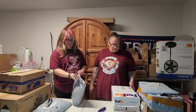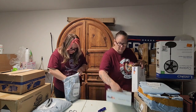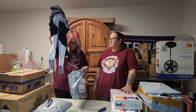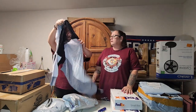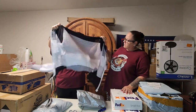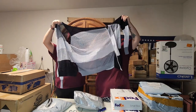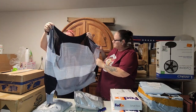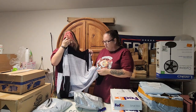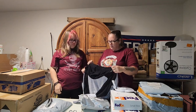We even have FedEx boxes in here. I just wonder why all the FedEx boxes are opened. Oh, that's cute. Look at that. That's freaking cute. It's a jacket. Yeah. It's a really thin jacket. But I think it's one that's just whatever they had it in with when they were trying to see what size it is.